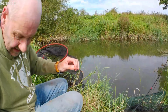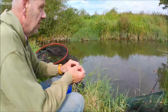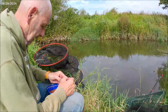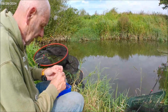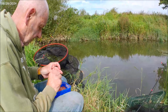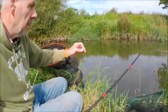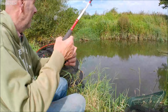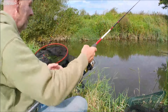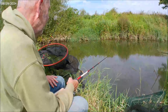I say, often conditions are very good. The colour of the water looks really good. So I'll just leave that other rod out as a sleeper rod. There is a bit of a flow out here.